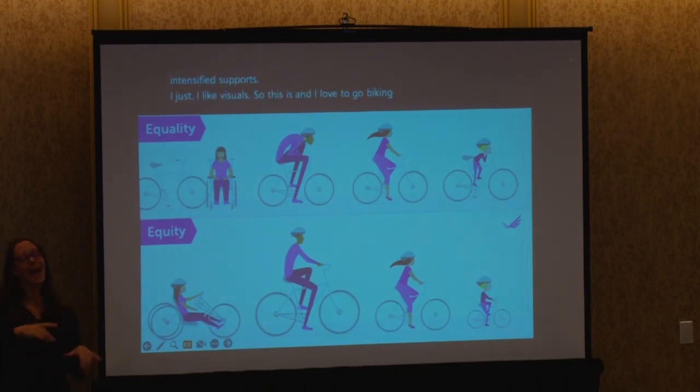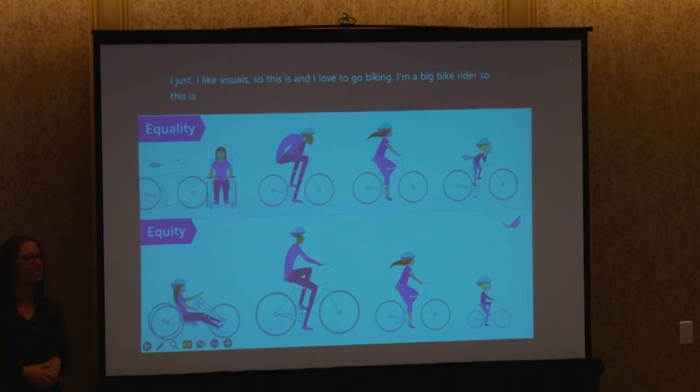I like visuals, and I love to go biking. I'm a big bike rider. So this is a cute representation of equality. Everybody gets the same bike, whether it actually works for them or not, versus equity, getting the bike that works for them.